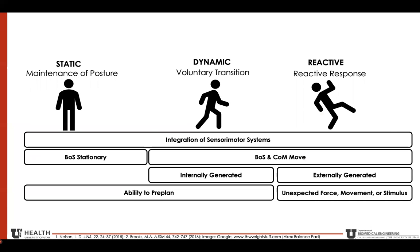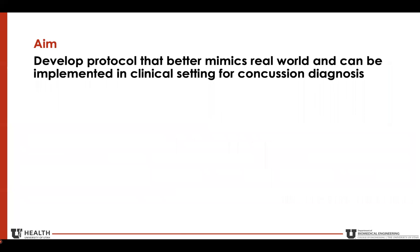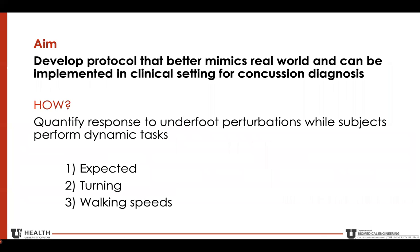So what we are trying to do with our protocol then is to combine these more challenging dynamic and reactive aspects of balance control that we can then add on to the current static balance assessments that are currently being utilized in clinical settings. Again, our aim here is then to better mimic the real world and implement this protocol in that clinical setting to better diagnose concussions. And we do that by quantifying the response to underfoot perturbations while subjects perform dynamic turning tasks. Specifically, how this response might change with expected postural disturbances, as well as turning versus straight line walking, and then varying the walking speed.